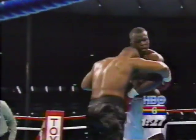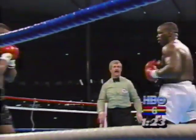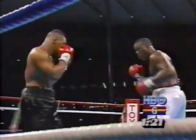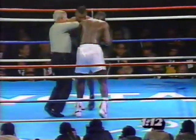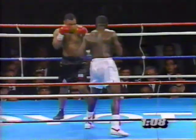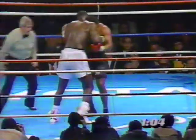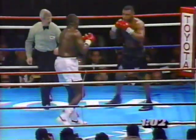Tyson finally blocked a right-hand lead. Little more peekaboo defense from Tyson now, as he is clearly aware of the closing left eye. And that becomes a factor, especially for the very first time. Experience plays a major role in that kind of handicap.